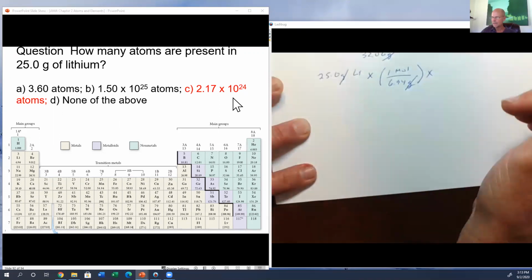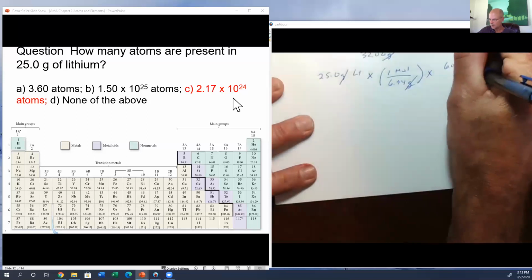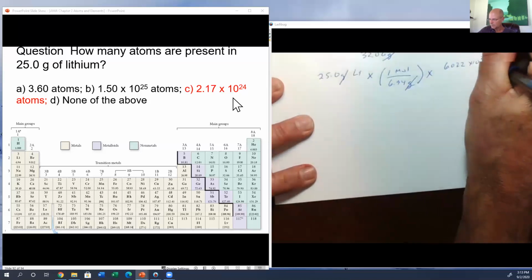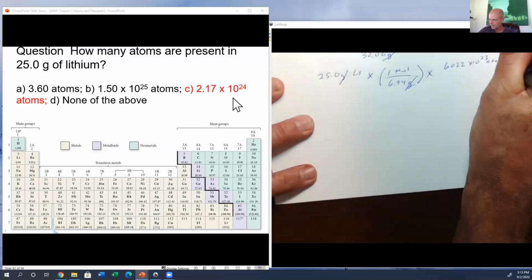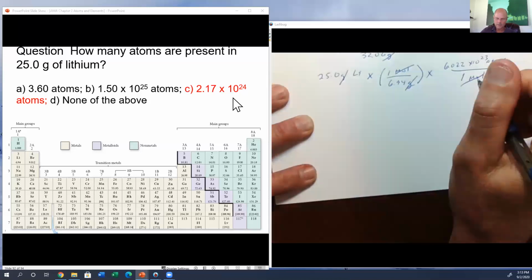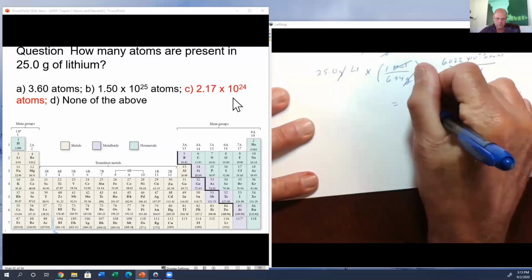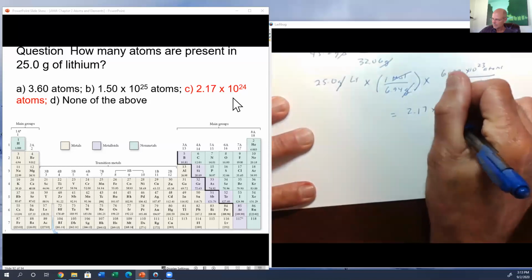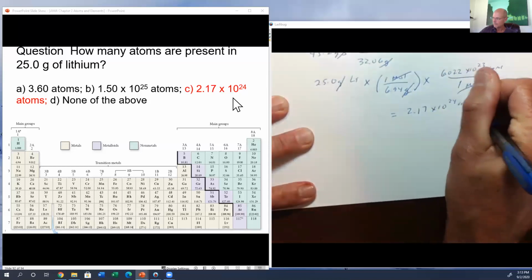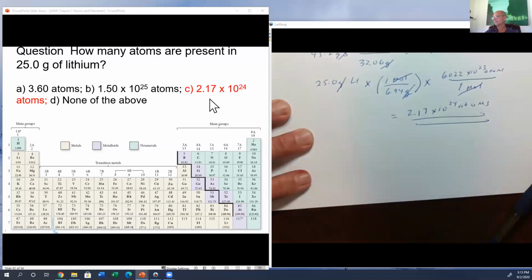And then now you want to go from moles to number of atoms. So you're going to use Avogadro's number, 6.022 times 10 to the 23 atoms per 1 mole. And that's going to cancel, and you're going to get 2.17 times 10 to the 24 atoms as the answer. Does that make sense?